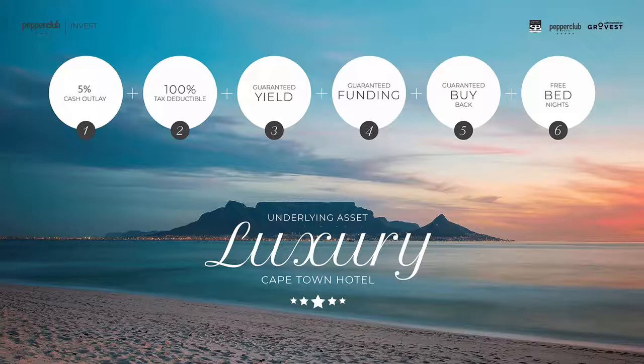The fifth bubble is a reference to the put agreement which we have negotiated for investors. This gives an investor peace of mind that any downside is both limited and minimal. Importantly, this is a one-way relationship. There is no call option, so an investor can't be forced into being an unwilling seller.